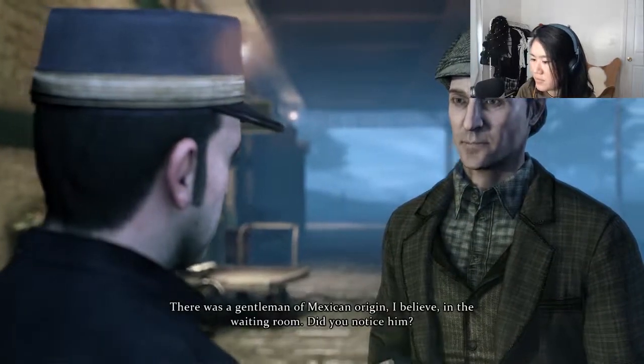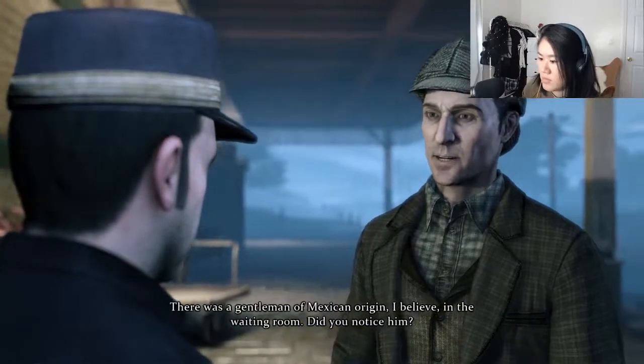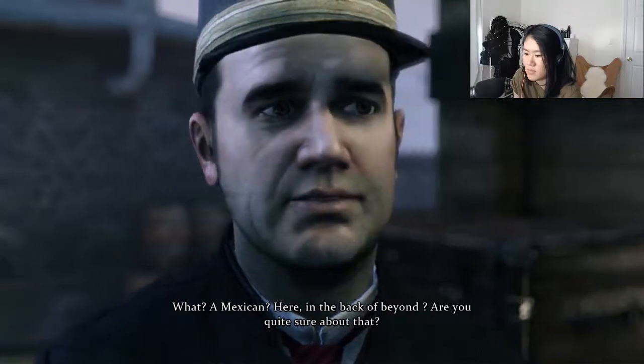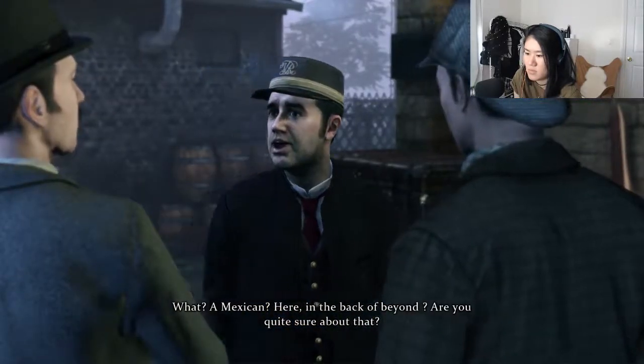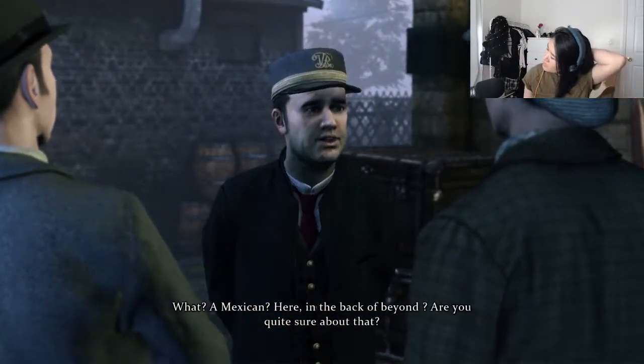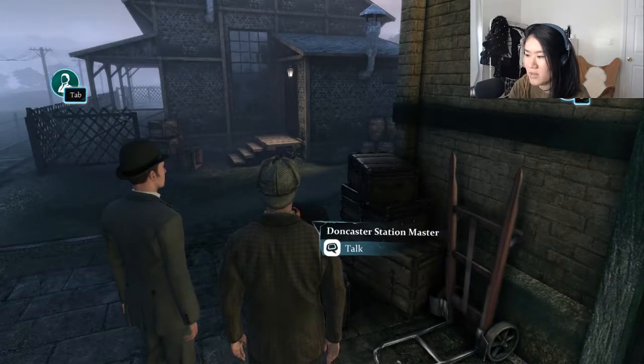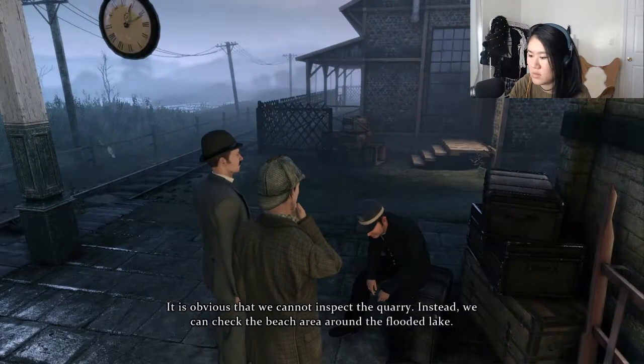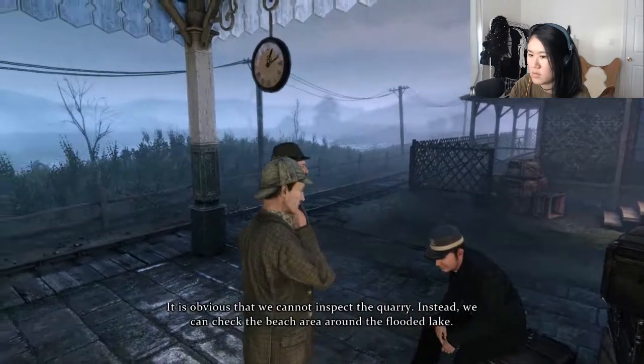There was a gentleman of Mexican origin, I believe, in the waiting room. Did you notice him? What? A Mexican? Here in the back of beyond? Are you quite sure about that? You were here a while already. Goodbye, sir. It is obvious that we cannot inspect the quarry. Instead, we can check the beach area around the flooded lake.